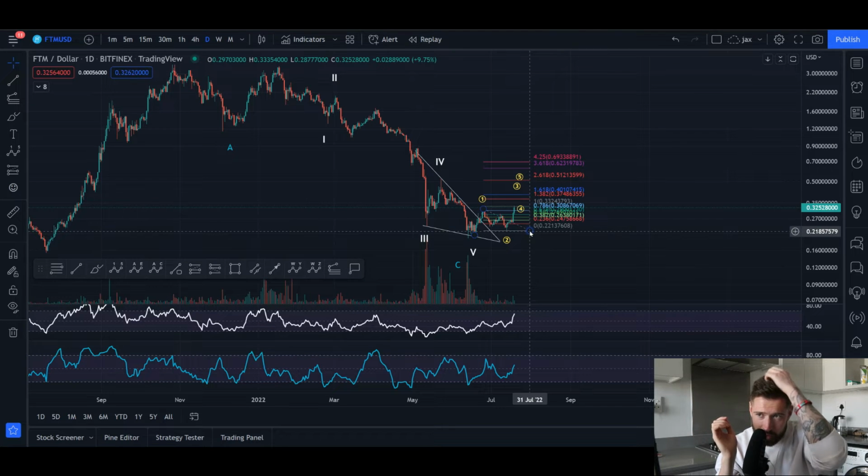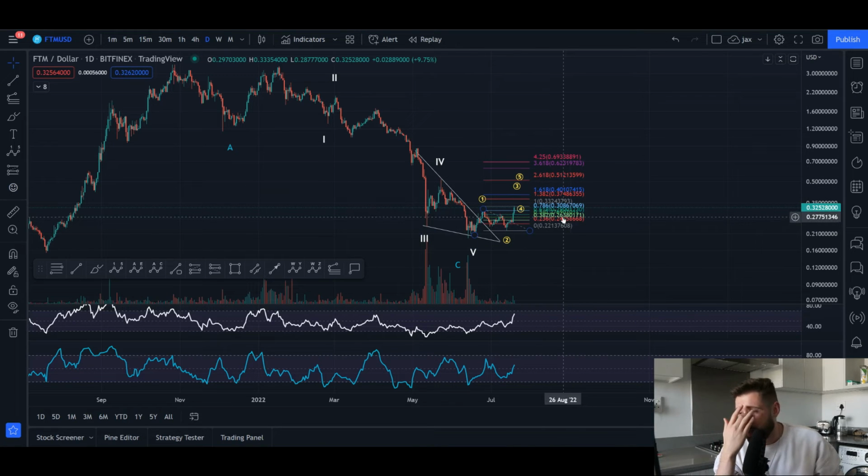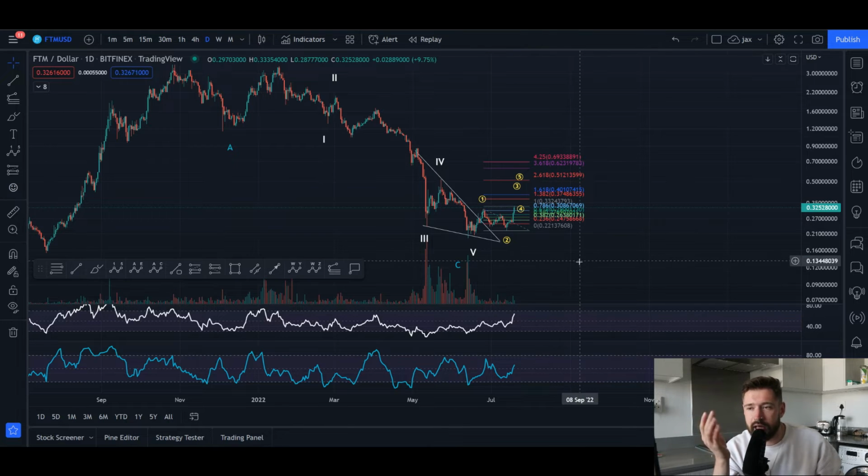So what I'll look to do here, if we do make a 5-wave move to the upside and create a larger wave 1, I'll look to get in on that wave 2 pullback for a more long-term hold. And if we break lower, then I'll just continue to DCA, if we come down and break this wave 5 low.